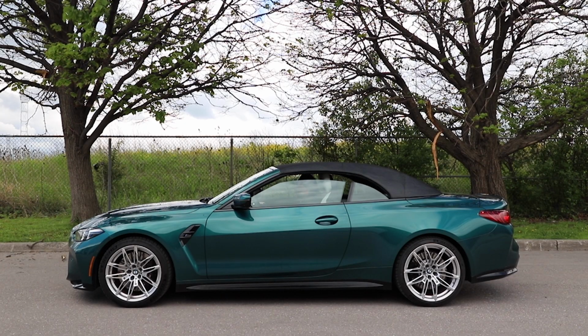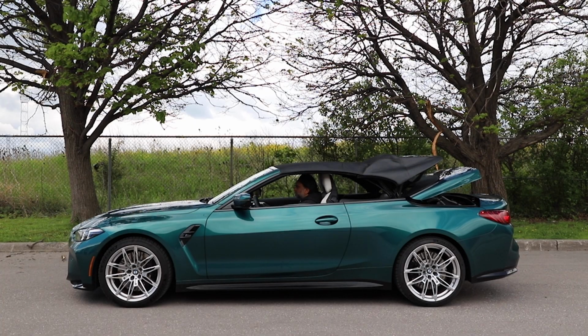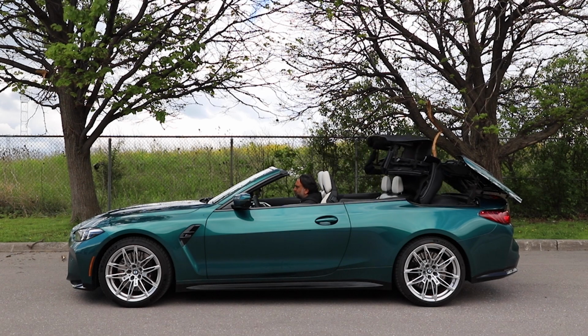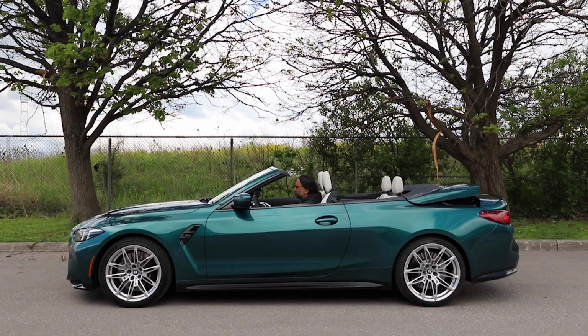Or with the 2025 BMW M4 Competition. It's their mid-cycle refresh, or as BMW likes to call it, LCI, their life cycle impulse. So let's go through what's new, perks, quirks, irks, pricing, touch on the competition, and that should wrap us up.